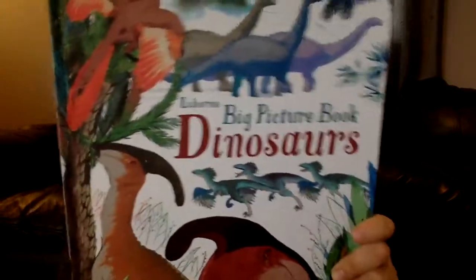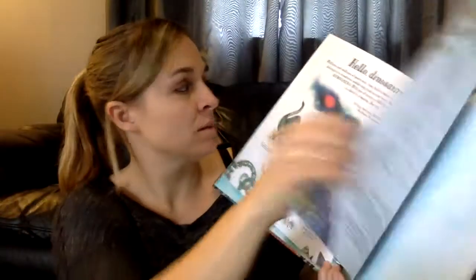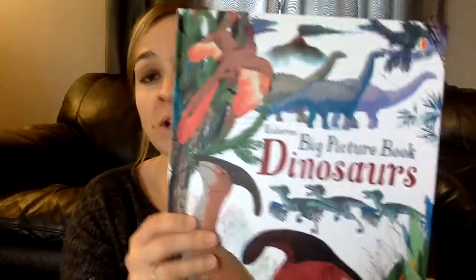Then the last book is the big picture book about dinosaurs. Lots and lots of great information about dinosaurs in here. So if you have a dinosaur lover, this book's perfect. Lots of great illustrations. It is paper pages. My son was super excited about it. So yeah, just a great book all about dinosaurs.